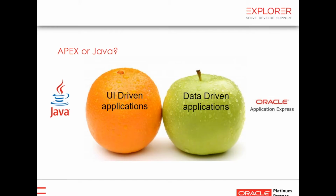Simon? Okay, thanks, John. So really we're starting with a question I've been asked many times for many years, which is, should I be using Java or should I be using Apex? Is it an Apex v Java battle? Is one better than the other? Oracle seems to talk about Java a lot, but I think they are two very different things, and hence it is like comparing apples and oranges.